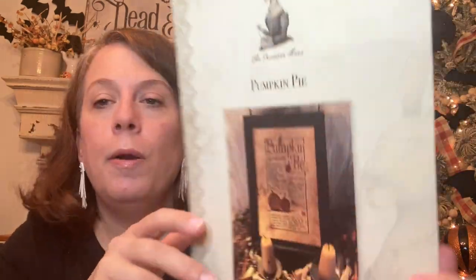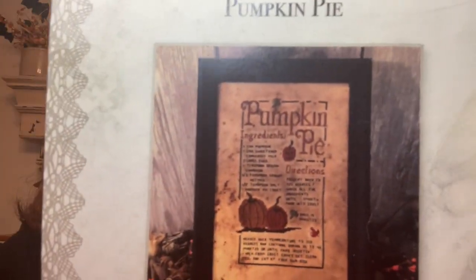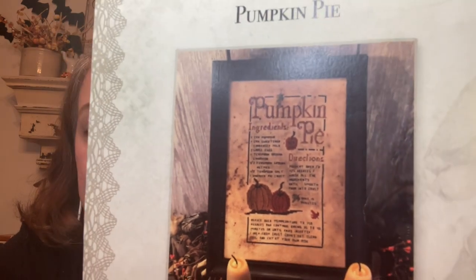Oh, you know what? Let's not get into Christmas yet. Let's do my last fall piece. This was a new start this week, and I love it. I'm going to be working on this throughout the month of November. It is the Primitive Hair Pumpkin Pie, and a viewer had messaged me a couple of months ago, I want to say maybe August, on Instagram and had mentioned this pattern.